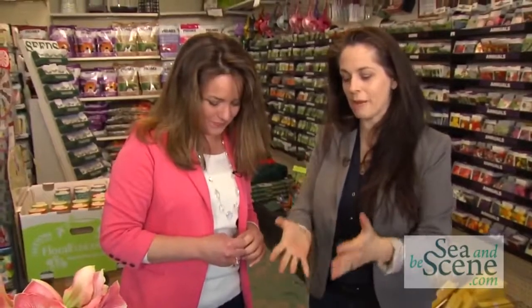So yeah, this will sprout, and you could have indoor house plants, pomegranate plants. And I mean, they can get sizable after a couple of years, for sure.